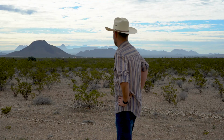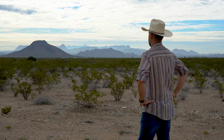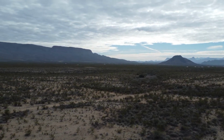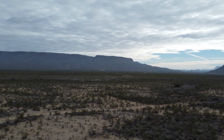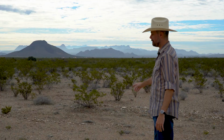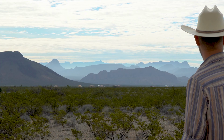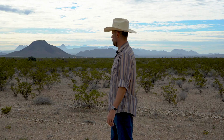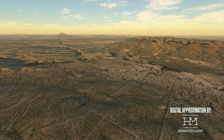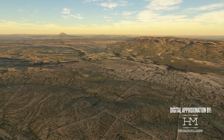If you can see behind me, this place has some amazing views. You have 9 Point Mesa, panoramic view right here to the east. You have a great view of Red Bluff to the south. You can even see the top of the Chisos Mountains poking through and the Christmas Mountains all in great view. So definitely one of the better views from the properties I've been on here lately. It does have a slight upward slope to the north, so I think that kind of helps get some elevation to get good views as well.